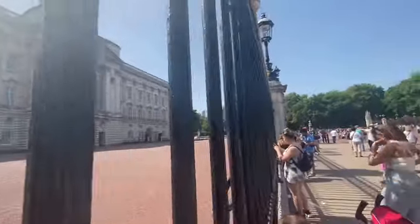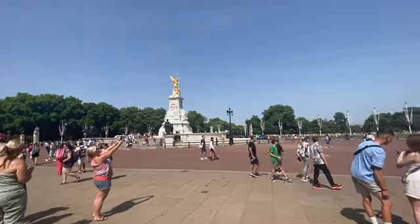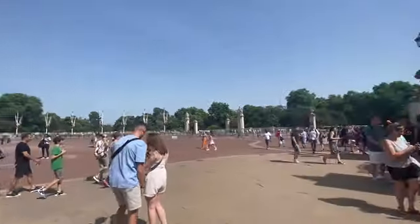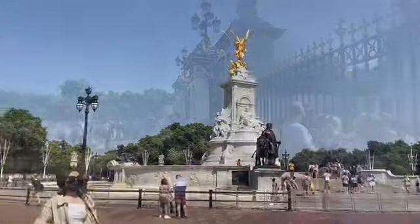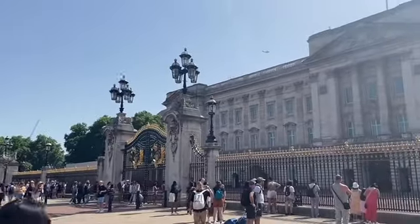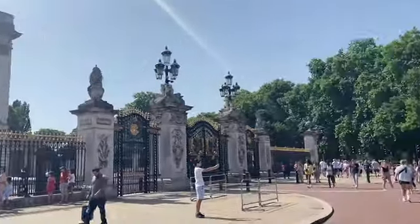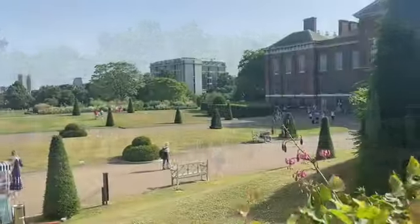Right here at Buckingham Palace, lots of people. Looking back to where they had the flyover and down the main street. And back to our group, yay! All right, one last panorama. Last look here with the plane in the background. Now we're gonna head back to Kensington Palace and back to the hotel for dinner.